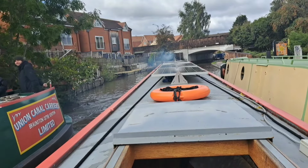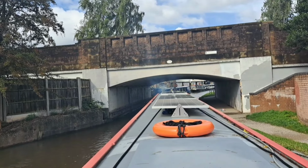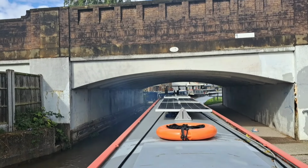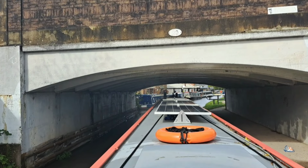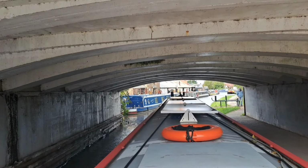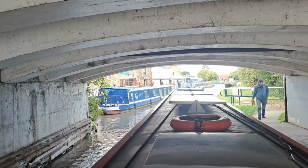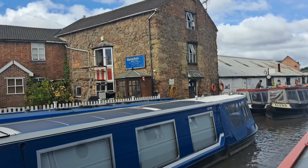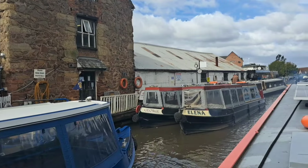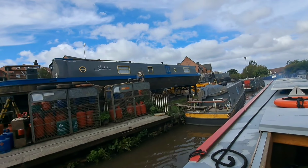Morning. Just under this bridge here is Boot Wharf. I have stopped there in the past for fuel. Very friendly bunch. We're not stopping today, we're carrying on. Very windy conditions, and it usually is pretty tight through here. Nice and steady. Hi there. Good. All good.